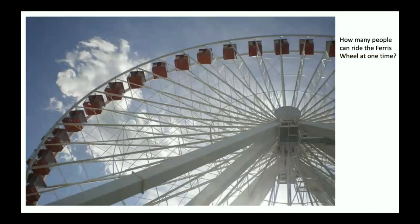Take a look at the screen. How many people do you think can ride that Ferris wheel at one time? I'm gonna give you a few moments to work on it. We'll come back together in maybe a minute or so. Think to yourself, how many people can ride that at one time?